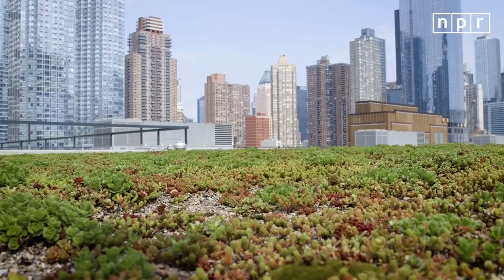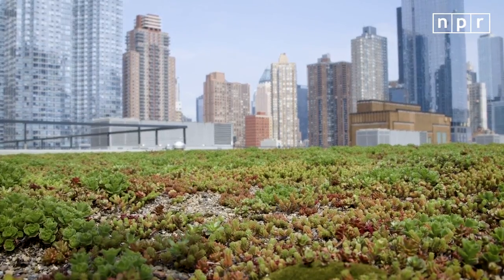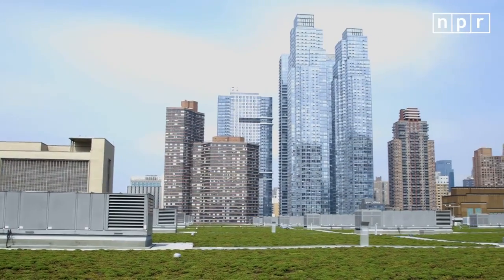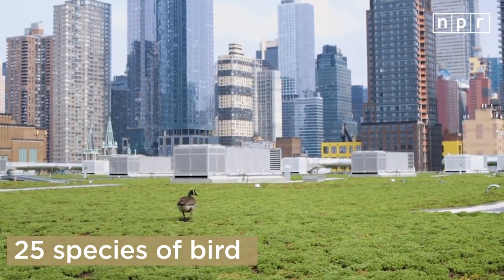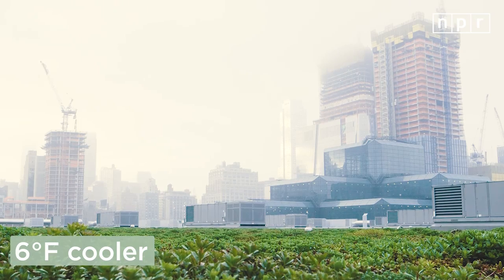Now, just a few years later, when people walk out onto the roof, they say things like, "Amazing, that's great, I didn't expect this, what a surprise." But besides the great reactions, there are practical benefits. We have 300,000 bees. We've seen 25 different species of birds on the roof. We reduce the temperature up here by about 6 degrees Fahrenheit.